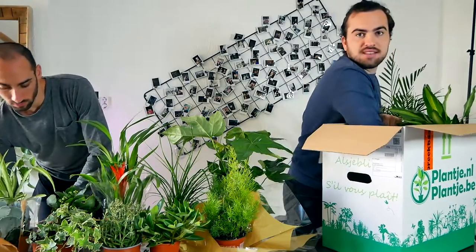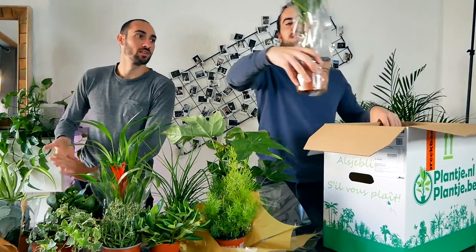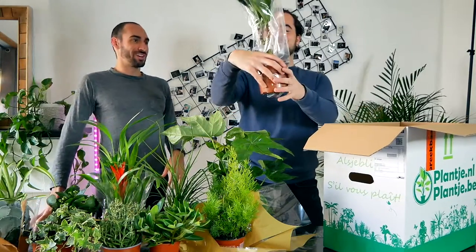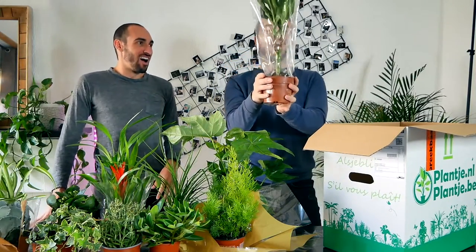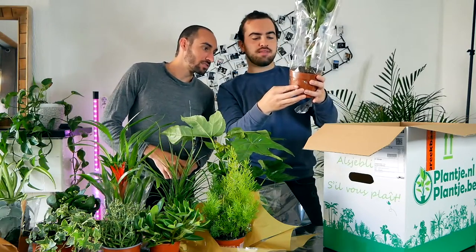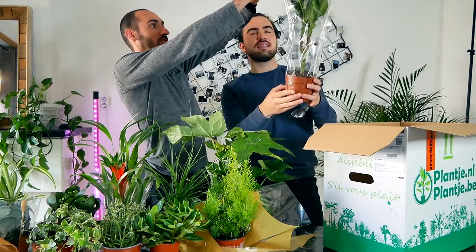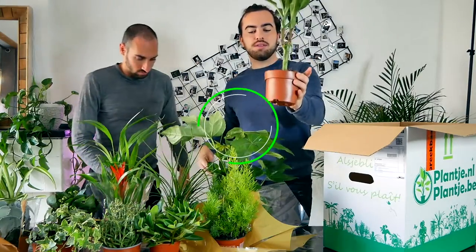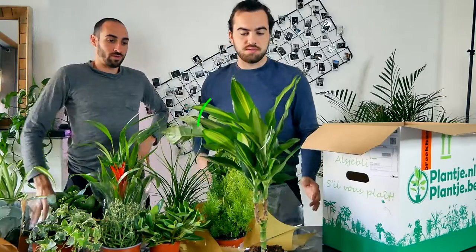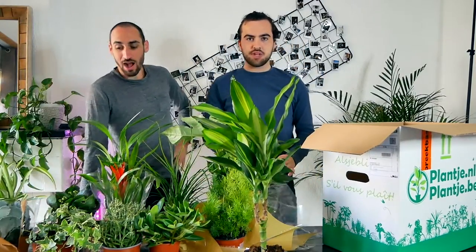The best for last, right? Oh my god. It's a Dracaena. Wow, this one is so pretty. Oh my god, where are we gonna put all these plants? How many did we get?